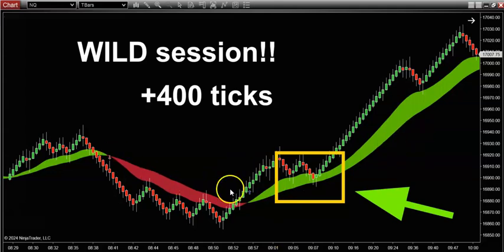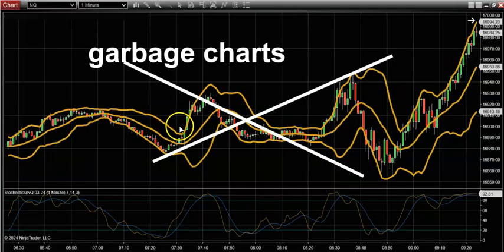And this indicator has only one job, and that's to tell you what's the prevailing trend, right? That information is important because without knowing the trend, how do you know what direction to play it? As an example, if I showed you the garbage chart, when you look at this, how do you know if you're going to play it long or short or stay out, right?